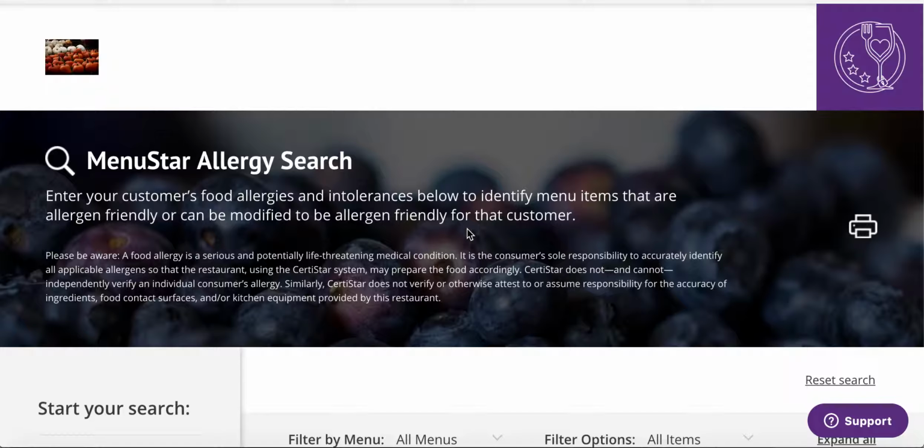And you can't predict which allergies your guests may have. There are over 170 and often come in multiple combinations. This can make it very difficult to prepare and train your team to keep your customers safe.